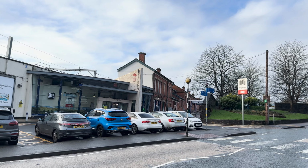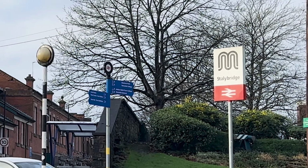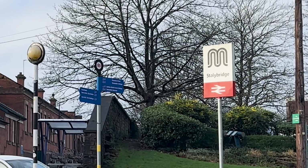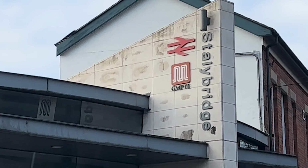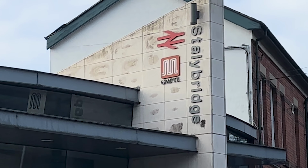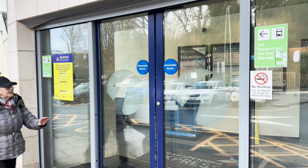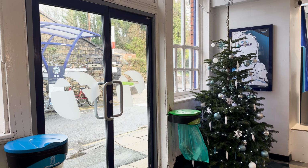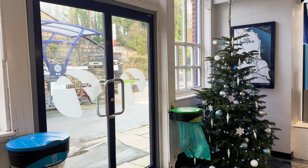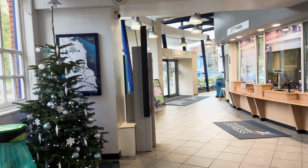On the Market Street entrance there is an old Transport for Greater Manchester logo, which is now known as the B Network. That whole naming saga can be its own video. On the station building there is an old GMPTE, Greater Manchester Passenger Transport Executive, logo. On the main doors there is an old First TransPennine Express logo from around 2004, which was phased out in around 2015. And yes, there's a Christmas tree. Sorry if you're watching this in summer.